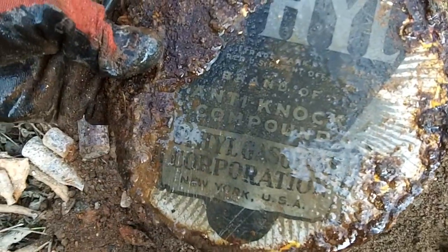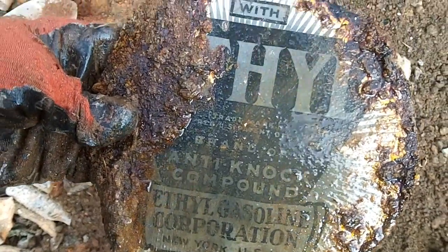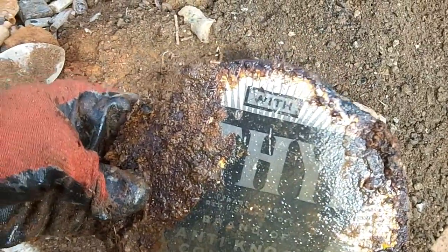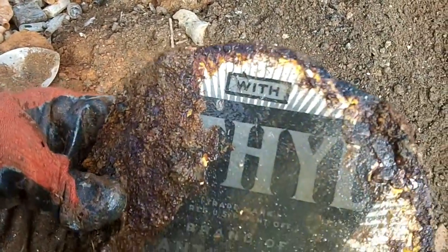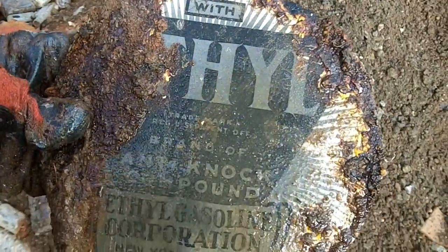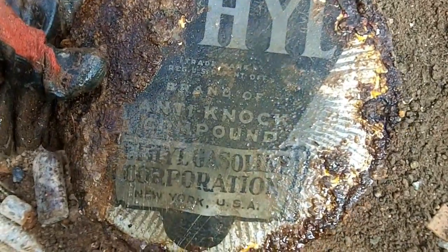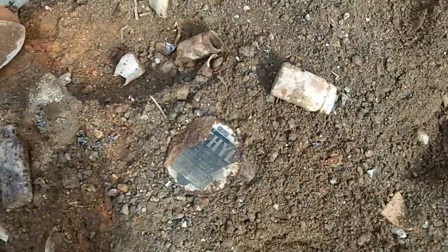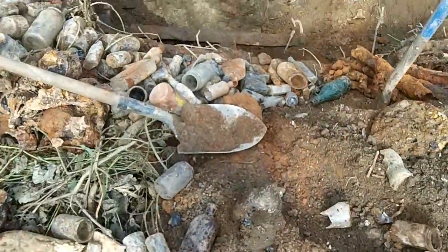Ethyl Gasoline Corporation, New York, USA. Anti-knock compound. Ethyl. E-T-H-Y-L. Anti-knock compound. Ethyl gasoline. Interesting.